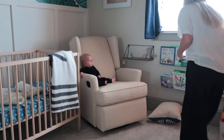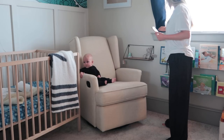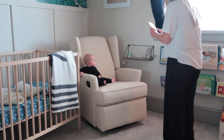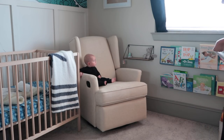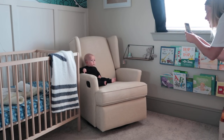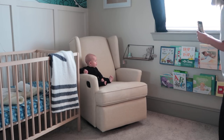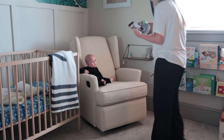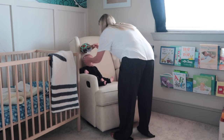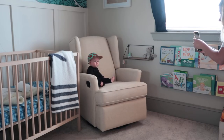Okay, buddy, we're gonna take your 5-month-old pictures. Yay! Hey, can you look at mama, cool dude? Hi! That's my big 5-month-old boy! Okay, we nailed it. Now let's get some with your hat, okay? Gotta put your cookie hat on. Cookie hat! Hi, mama! You're so cute!